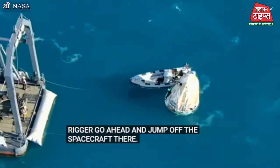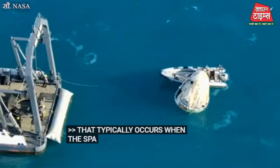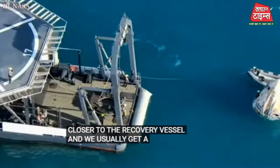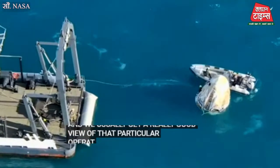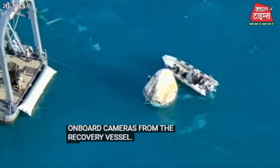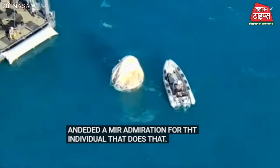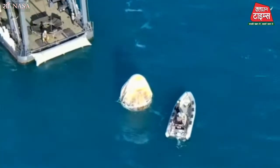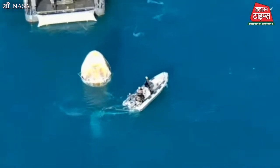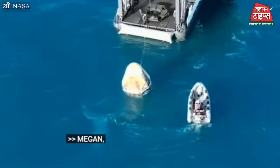That typically occurs when the spacecraft is a little bit closer to the recovery vessel, and we usually get a really good view of that particular operation from one of the onboard cameras from the recovery vessel. That is an operation that I have a lot of respect and admiration for, that individual that does that. So again, Dragon continuing to get closer and closer to the recovery vessel, Megan. You see some of those ropes now coming into view as well.